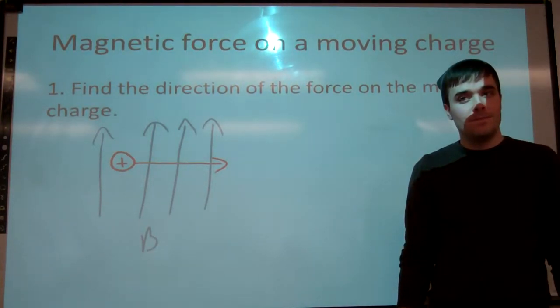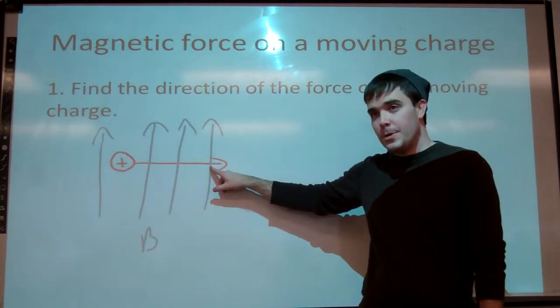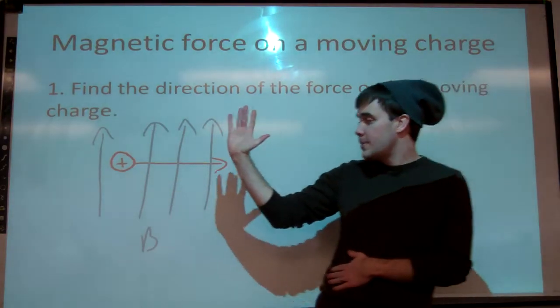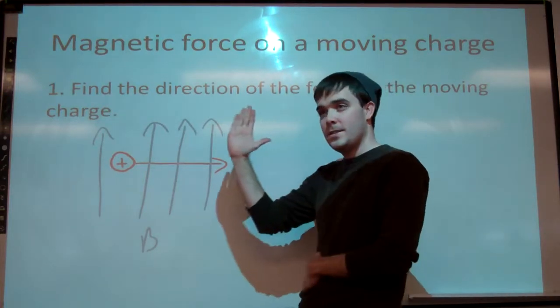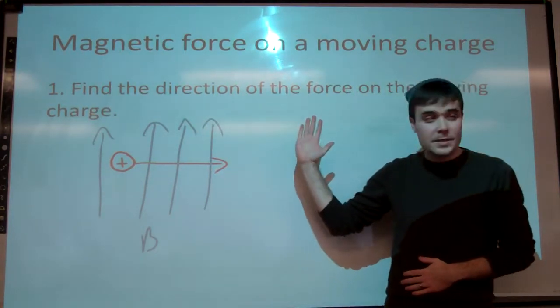So wait, what is the arrow? Like the positive plus the arrow? The chart shows the direction the charge is moving, so that's going to be your thumb. Okay. So it is out of the page. Fingers up. The charge is moving to the right. And the force then is your palm going out of the page. That makes sense to everybody?